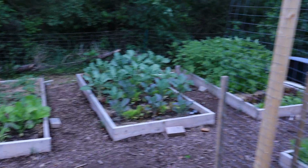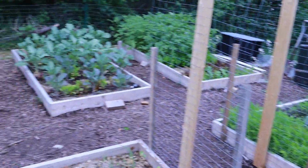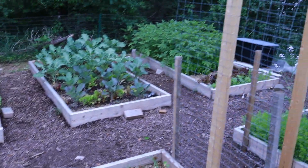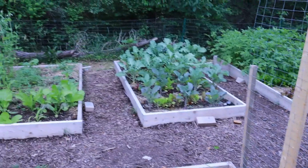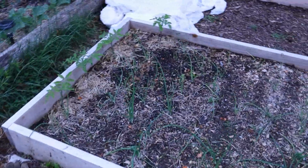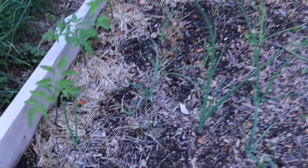This is about a 20 by 20 space, and I have 5 raised beds in this space, and they're all 4 feet wide by 8 feet long, which I think I'm going to change for next year because it's a little bit too wide when you're reaching for the vegetables or whatever it is in the middle. It's a little hard on the back, but here we go.